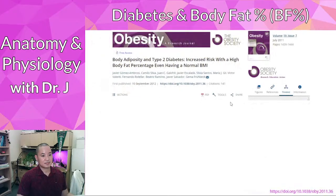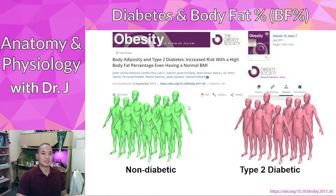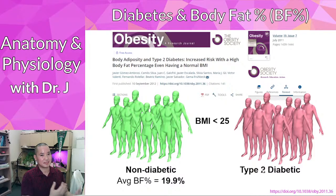So this is an example. This is one of the major studies that show that finding. Here, what they did is they took a population of people who are non-diabetic and a population of people who are type 2 diabetic. They all have BMIs under 25, and they measured their body fat composition. In men, the effect was a little more pronounced. Among these non-diabetic men, their average body fat was just under 20%. But the diabetic men with BMIs under 25 had body fat percentages that were higher overall.